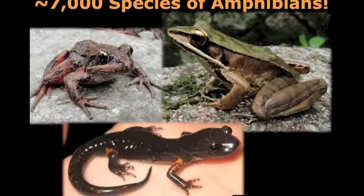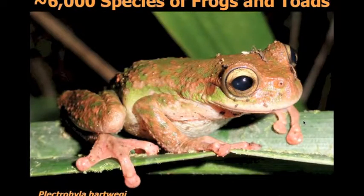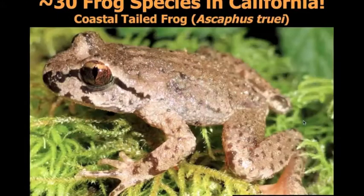There are about 7,000 species of amphibians around the globe, and most of these are frogs and toads. There are about 6,000 species of frogs and toads. And in California, we have about 30 species. I say about just because there's some debate about which species are truly here.